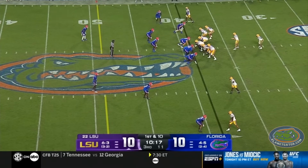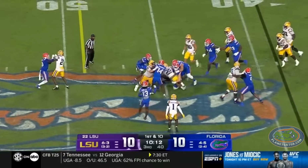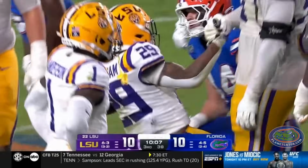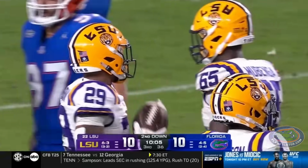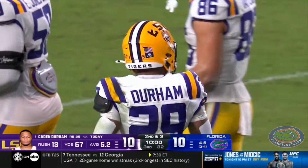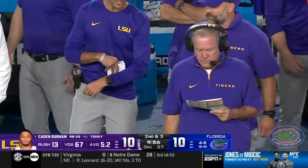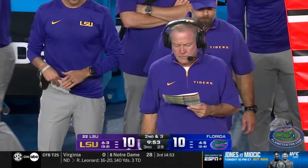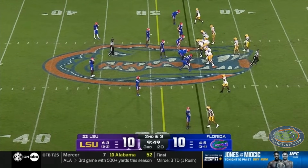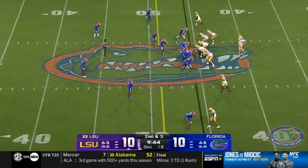10-10 score. The pistol formation. Handoff. Durham got through after a great block to his left and gains 7 yards to the 46. Just a counter play again. That's something that LSU has done so well over the years, is run the counter play by pulling the guard and the tight end or the guard and the other tackle. But the Gators have had trouble all year long stopping that scheme. Now 2nd and 3 at the LSU 46.